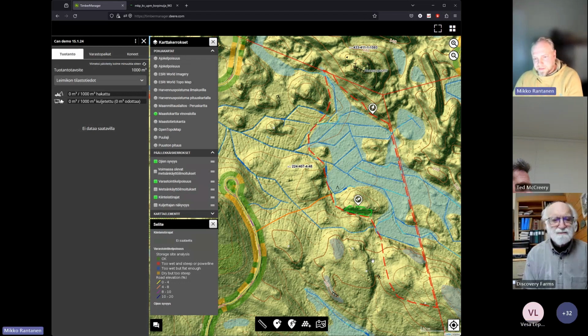Yeah, and the exact same map system is in the machines also. It's Timber-matic maps in the John Deere machines. So they get the machines, and if it's some other machine, like Ponsse or some other, then we can send these maps from this company portal. So it's not really any problem here. It's pretty straightforward with the maps.